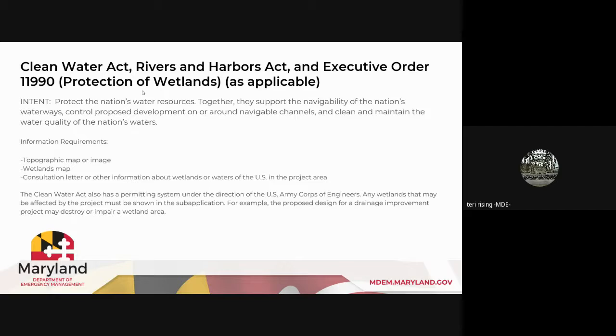And those resources and that tip sheet, again, there are a lot of GIS resources that you can use to create project maps that have all of the updated information, and those resources are on that sheet. The Clean Water Act also has a permitting system under the direction of the U.S. Army Corps of Engineers. Any wetlands that may be affected by the project must be shown in the sub-application. So for example, the proposed design for a drainage improvement project may destroy or impair a wetland area. So those considerations need to be included as a part of the project plan.